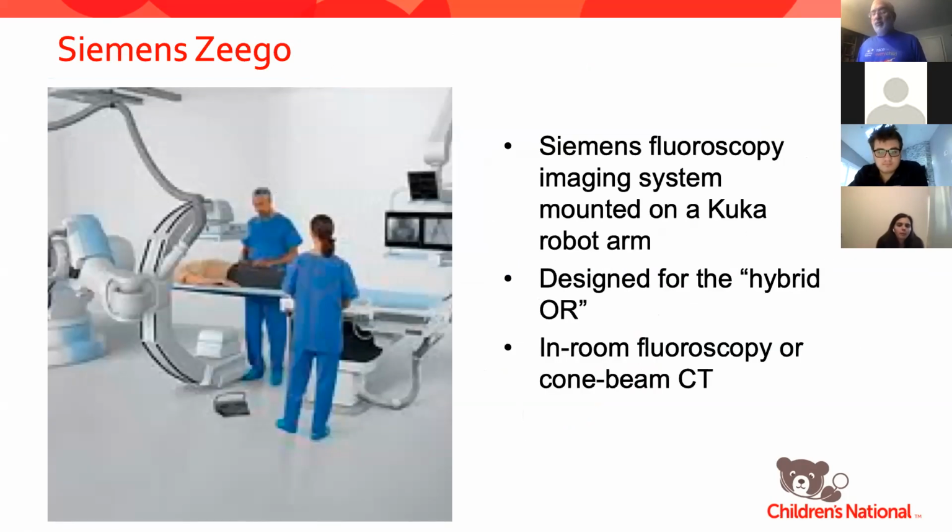Siemens Zigo, this is more of imaging for the operating room. So you're starting to see more and more imaging in the operating room. So rather than just have pre-op images, do the surgery, sew up, and then go take a look and see how we did, we would like to confirm before we close. And so you have more and more imaging available within the operating room.